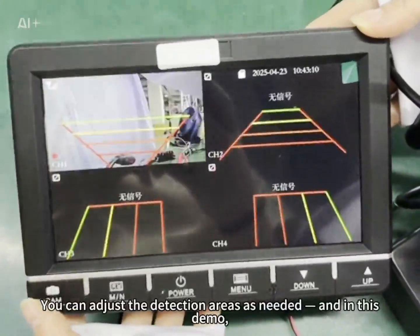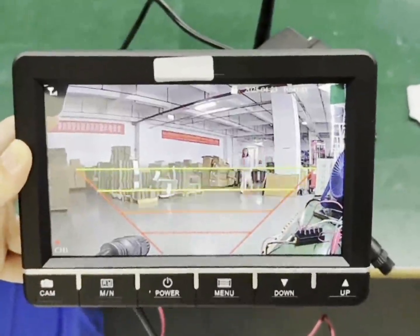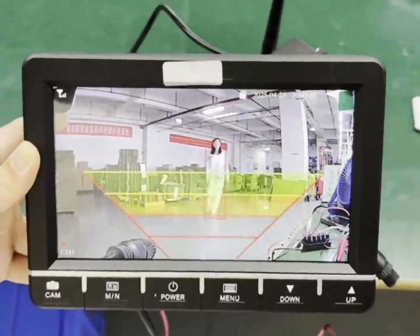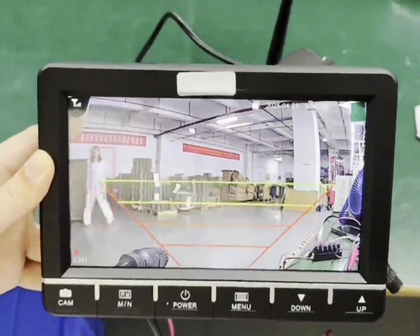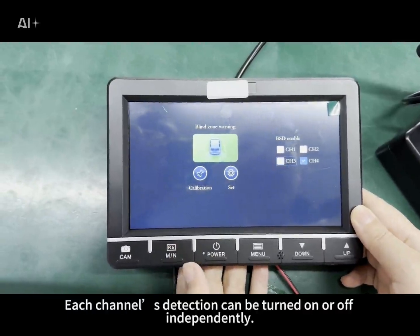You can adjust the detection areas as needed, and in this demo, we are showing one active channel. Each channel's detection can be turned on or off independently.